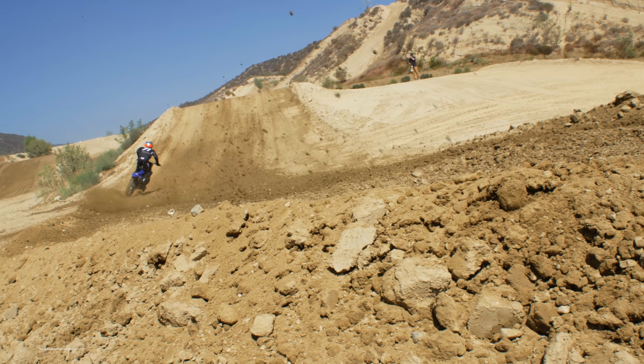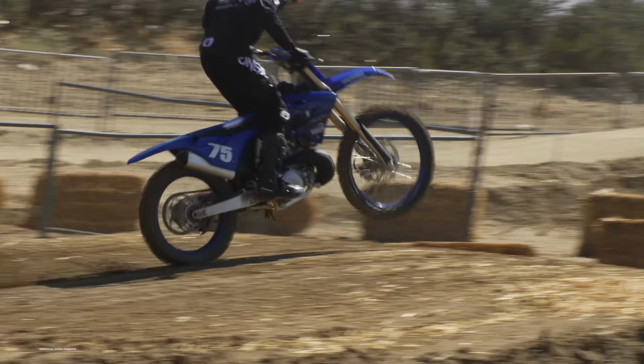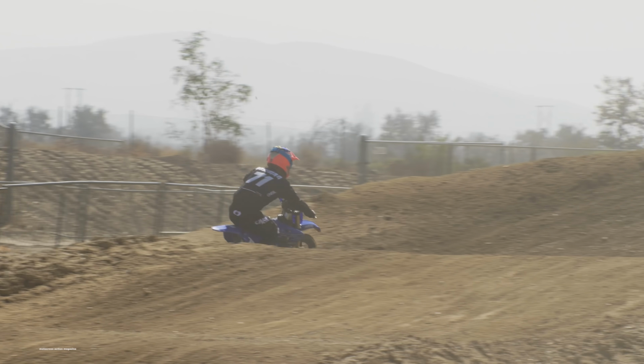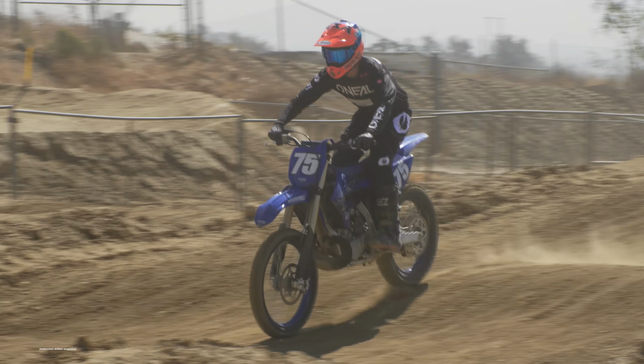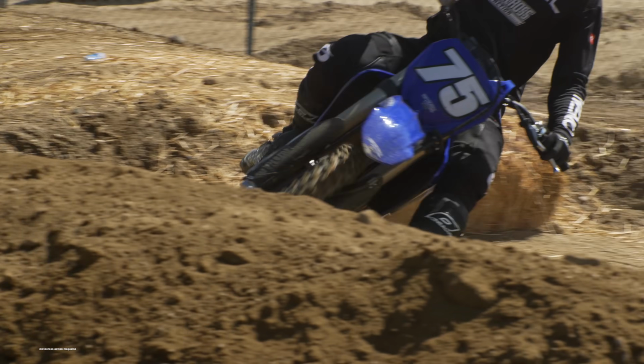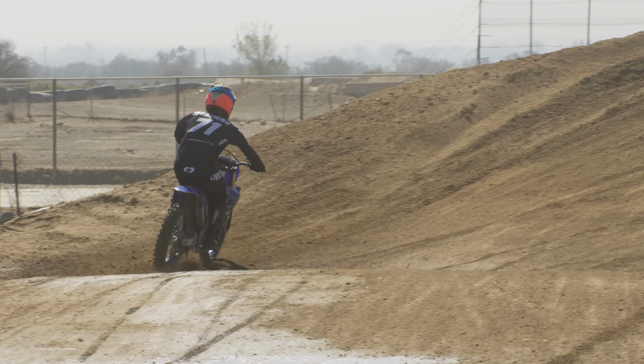Because the bike is lighter, this bike weighs in at 212 pounds. That is lighter than the YZ450. It's actually 19 pounds lighter than the 238 pound YZ450. So lightness of this bike and the weight of it definitely help the brakes work better. Overall, they're not groundbreaking improvements that are really gonna battle with the KTM in that department.